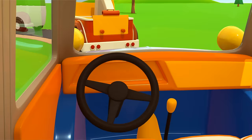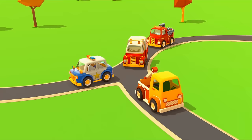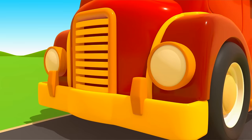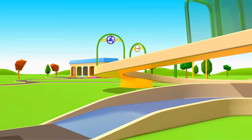Cars, windshields, wheels, trucks, and doors, they drive and honk. We ride along and then together sing a song. Cars! Cars, cars, cars, cars, made of many moving parts. Sing and they'll hear, beep and steer, and take you to high gear. Helper cars.